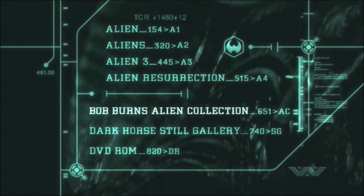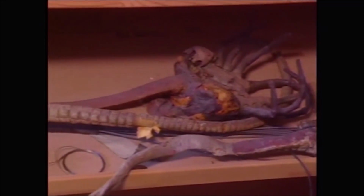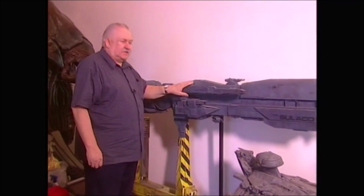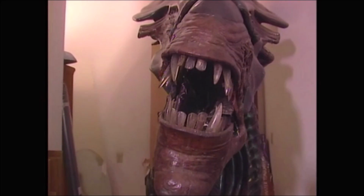Back to the main menu, there's another featurette titled Bob Burns' Alien Collection. This runs at about 25 minutes in length and showcases the prized possessions of Alien collector Bob Burns. Really cool stuff, including props and miniatures actually used for the movies, a collection any Alien fan would be envious of. This seems like it may have been intended to be included in one or more of the documentaries featured throughout the other discs on this set, but was made available as a separate featurette here. Full title is Aliens in the Basement, The Bob Burns Collection. It's a good watch, very entertaining, though you may find yourself seething with jealousy.